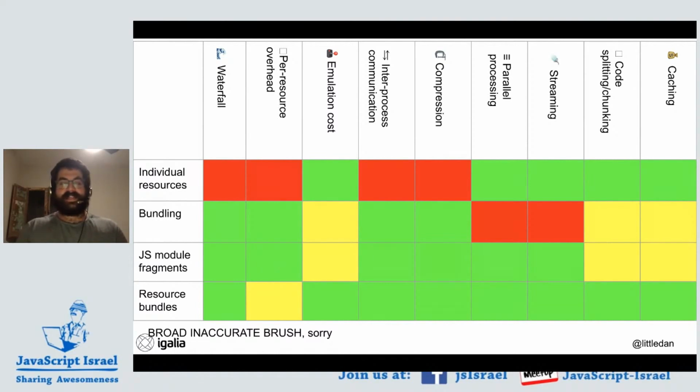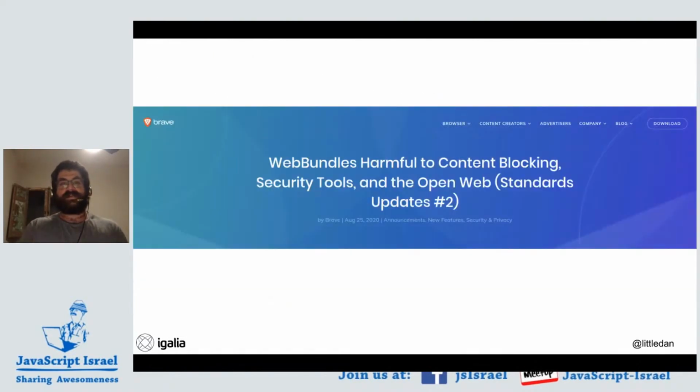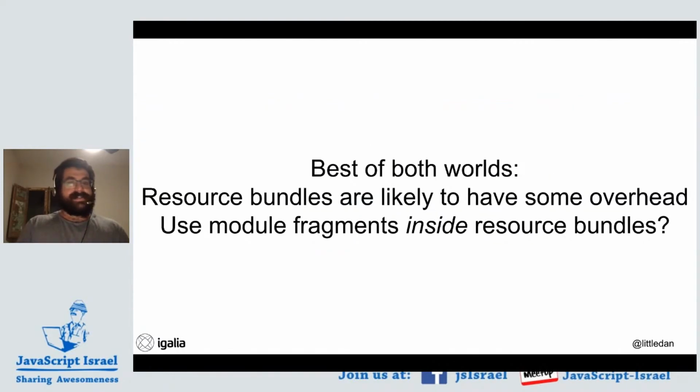The other thing is that JavaScript modules often break up into packages or components that make sense to cache together, whereas other things, maybe you want to break them down a little bit more for caching. So I think we might want both. We might want to have resource bundles that have module fragments inside of them.